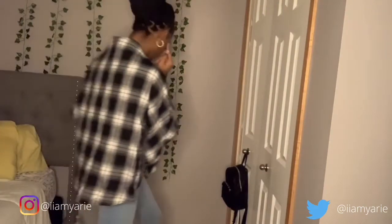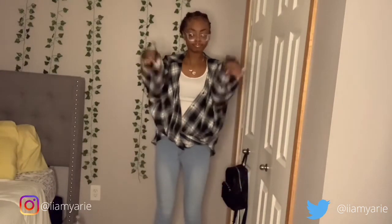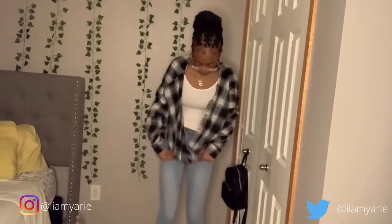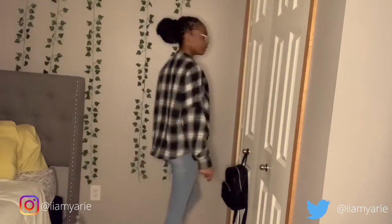Next, I got, let me just show y'all. I got this. It was supposed to be a cardigan. But it's kind of big, but child, I don't care. I'm still gonna wear it. It's kind of cute though. I like it. Hold on.